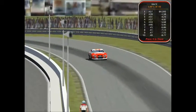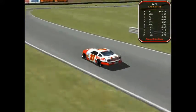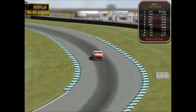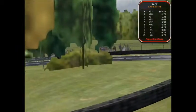And as Jimmy Potter makes his way across the start-finish line, we are now officially halfway. Five down, five to go, unless a caution comes out. The lead is 1.79.